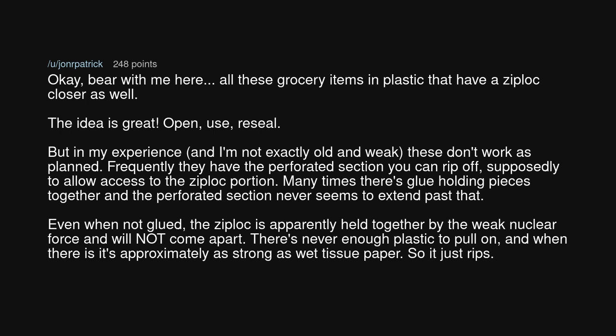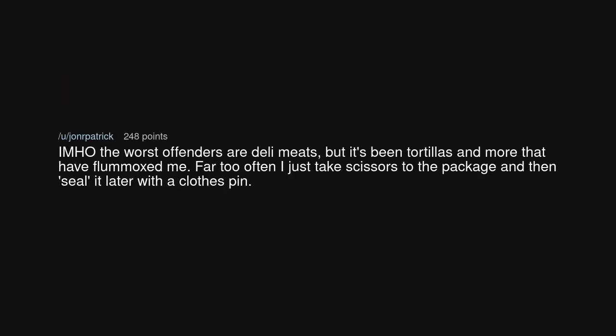There's never enough plastic to pull on. And when there is, it's approximately as strong as wet tissue paper. So it just rips. IMHO, the worst offenders are deli meats. But it's been tortillas and more that have flummoxed me. Far too often I just take scissors to the package and then seal it later with a clothespin. Blister packaging.